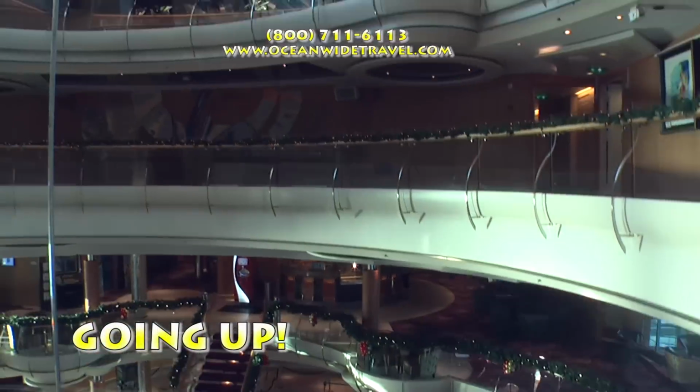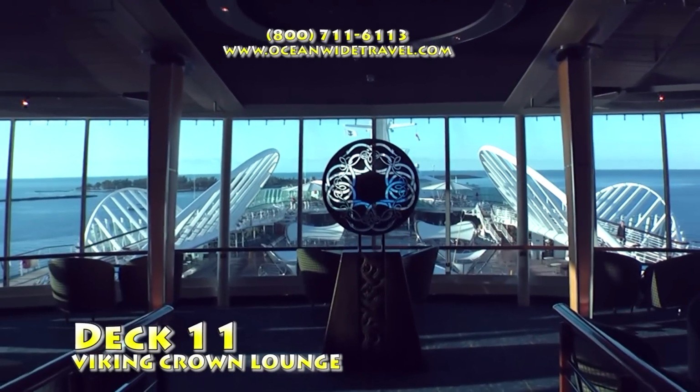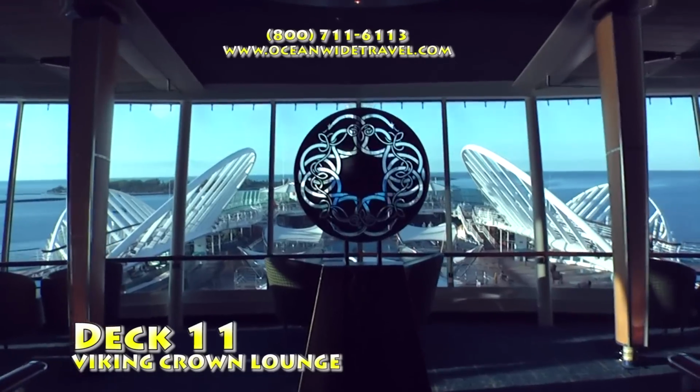Now we're heading up to the Viking Crown Lounge. This is a glass-enclosed area perched high above the sea and is definitely my favorite spot on board to enjoy a cocktail while watching the sunset.